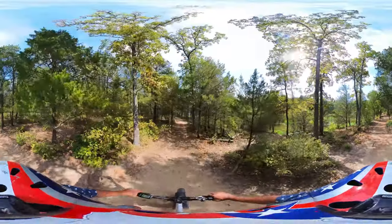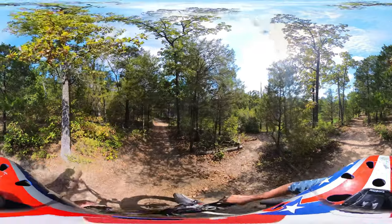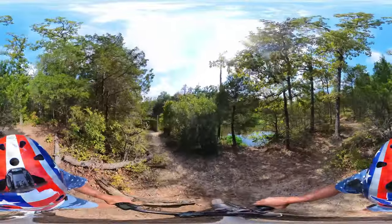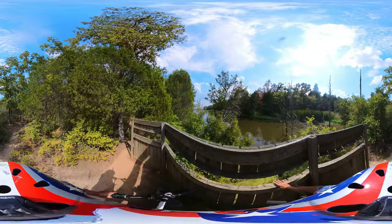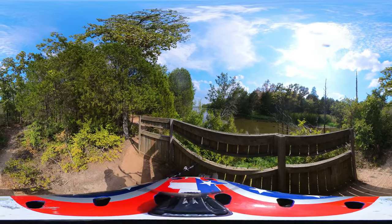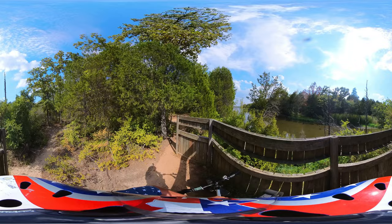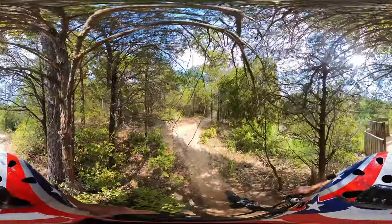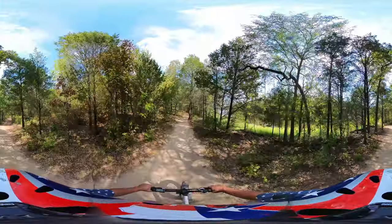Bird blind. Y'all want to see the bird blind? I guess I could take the bike in there. There you go. Hold on, get the camera back in place. Hold on, there we go. Water's low.